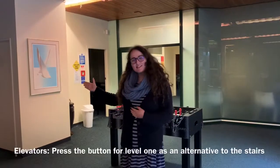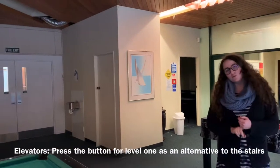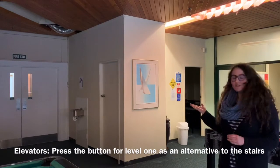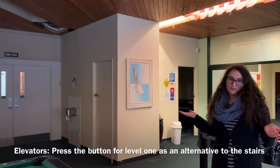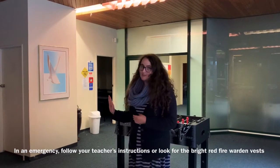So just through these double doors over here are the elevators. So we are level 1. They come from downstairs next to the kiosk. So if you don't want to go up and down the stairs, as you probably have before, you're welcome to use those. However, if there is an emergency, you will not be able to use the elevators.